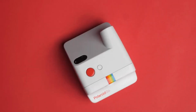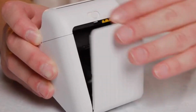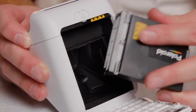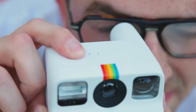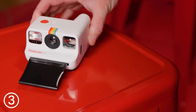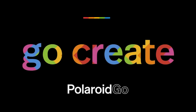Lastly, if portability is your priority, the Polaroid Go steals the show. It's tiny, lightweight, and easily fits in your hand, making it the most portable instant camera on our list. Despite its small size, the Polaroid Go doesn't compromise on image quality. It's a great option for those always on the move or looking for a compact instant camera.